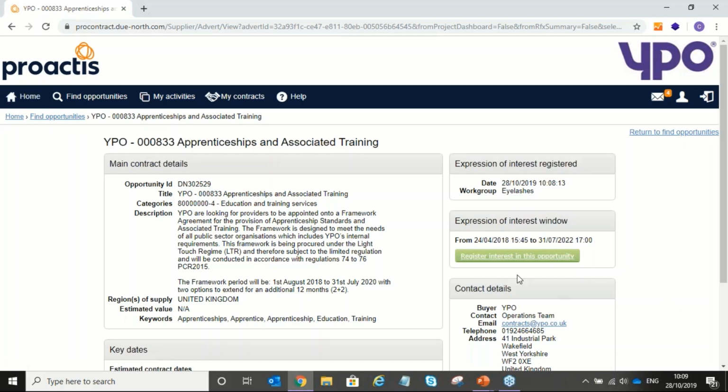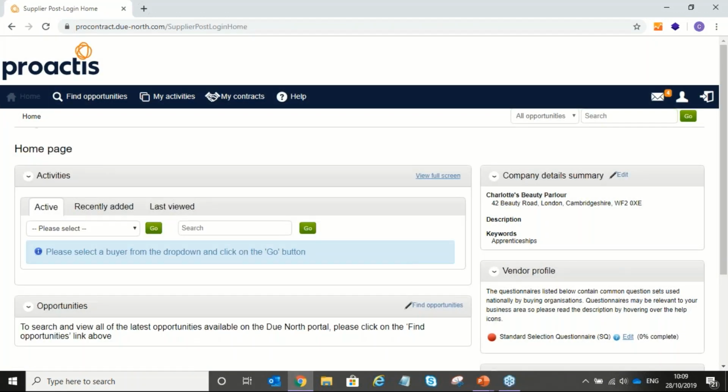So my expression of interest is successful. That's brilliant. I'm going to go back to the home page. So here is going to show everything that I've registered an interest in once I've filtered it. So if you just make sure that you, in the active tab, you're going to do a drop down YPO, because that's obviously the buyer that you're going to be tendering against, and then again just a key element of which tender you are locating.